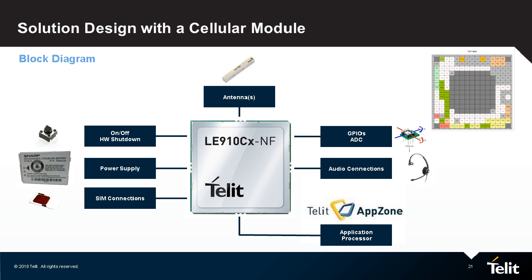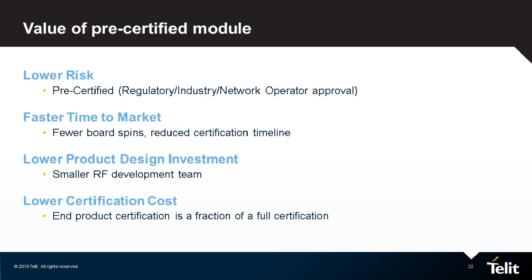It really lowers the risk, lowers the investment, lowers the time, reduces the time to market. So definitely worth using a pre-certified module. And Brandon gave you that list where you can find all the different pre-certified modules.